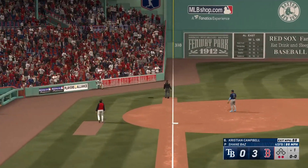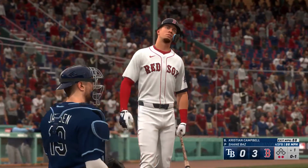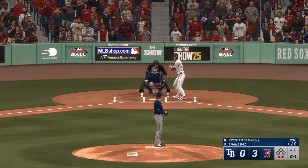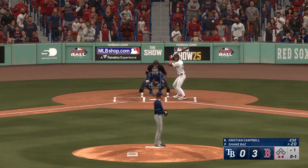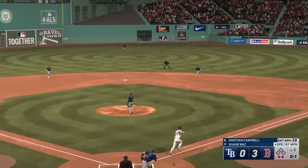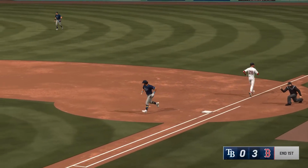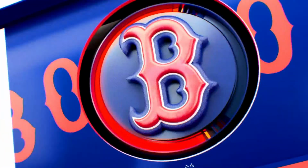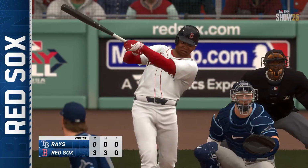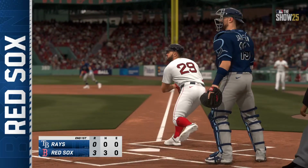And first offering is fouled off. Hit weakly on the ground. On the run, throw to first. In time, got him. And that'll do it. 3 runs for him here, and they move ahead. On to the second from Fenway Park. It's the Red Sox 3, the Rays nothing.